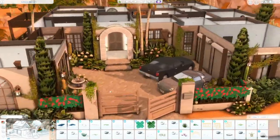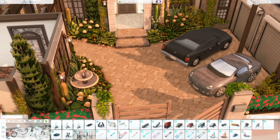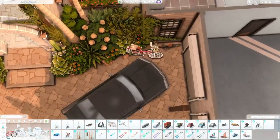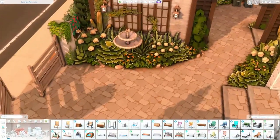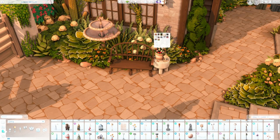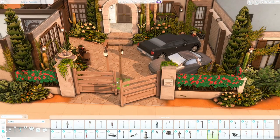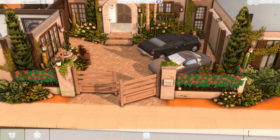But yeah, so this house is actually not a family home. I know, it's surprising. If you're new here, almost all the builds I make are family homes, but this one is not. It's for four roommates, which I find very exciting because I haven't done that in so long. And for my save file, I don't want all the houses to be for families. I want there to be Sims of all ages. So I decided to turn this into a roommates' house, and I love it.